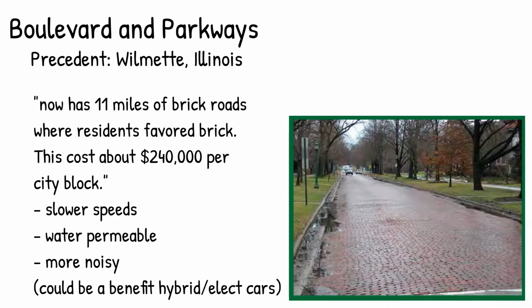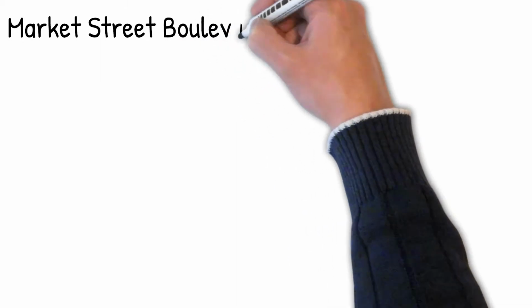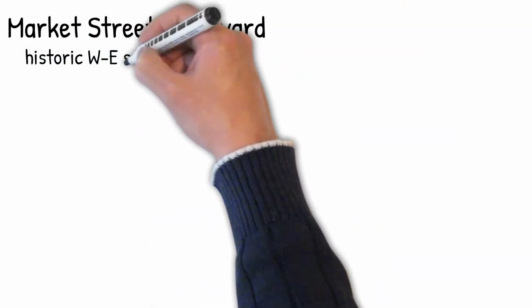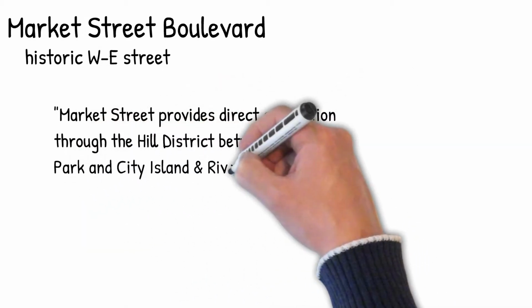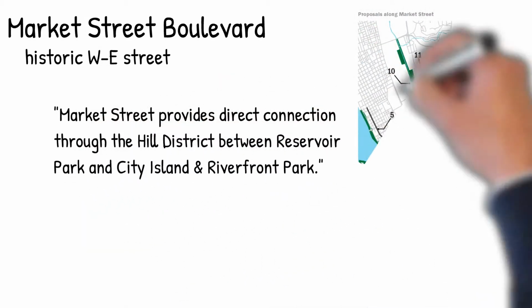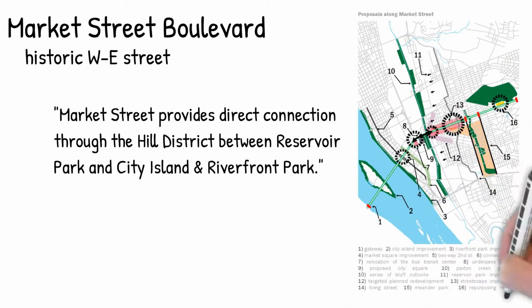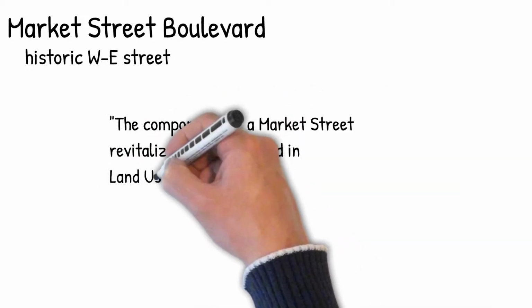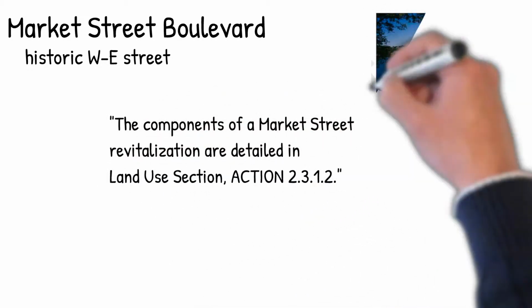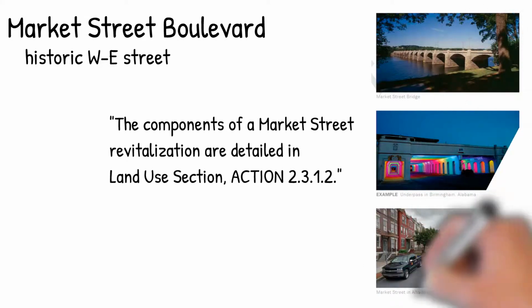The Market Street Boulevard, this is a historic west to east street, or east to west, depending on which way you're traveling. Market Street provides a direct connection through the Hill District between Reservoir Park, City Island, and the Riverfront Park. So these are all knitting that together. It's a very important boulevard. So we can take a look at these images. The components of Market Street are also referenced back in the land use section as action 2.3.1.2, and those are some examples of what that looks like and how to revitalize that.